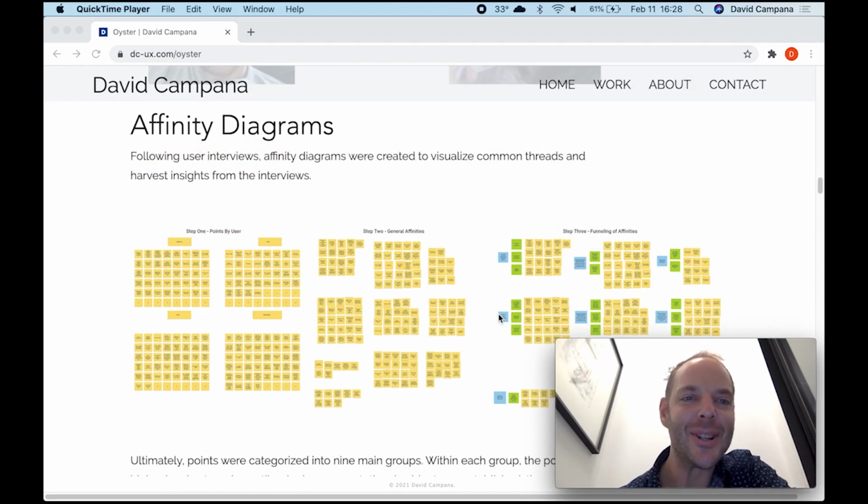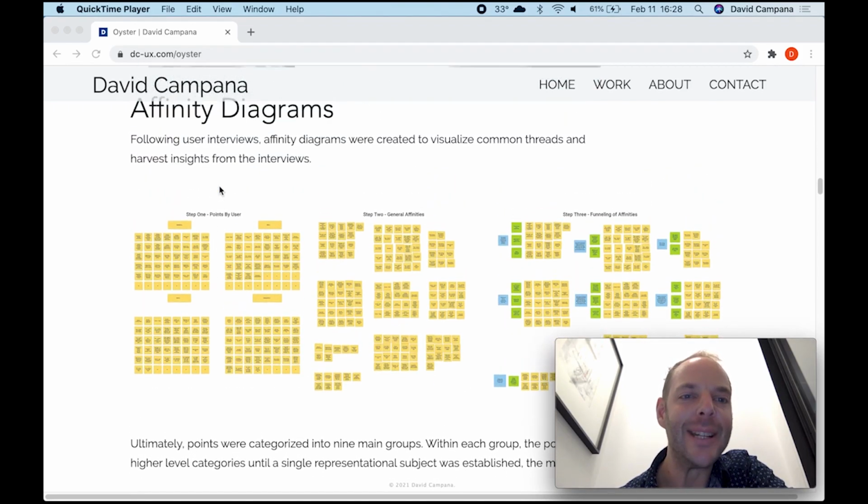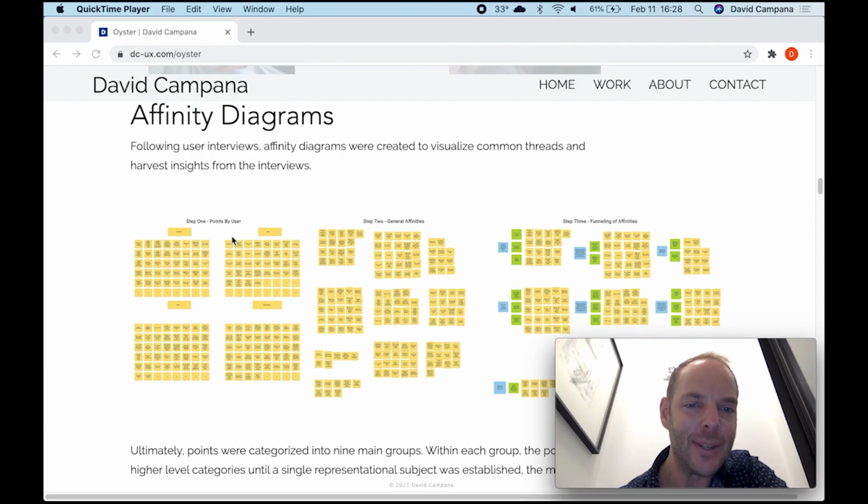So from those initial user interviews, insights were gathered and organized into an affinity diagram. So each of these 4 blocks represents a different user that was interviewed. Each of these blocks over here represents a commonality between issues that were noted. For example, not necessarily issues, but preferences. I prefer to use public transportation instead of rideshare. I prefer to use Google Maps instead of a printed atlas. So these affinities are starting to group together.